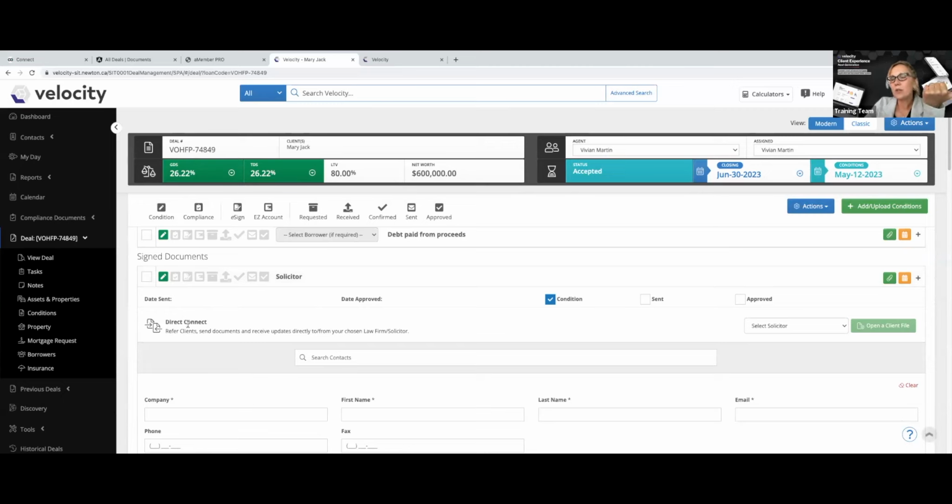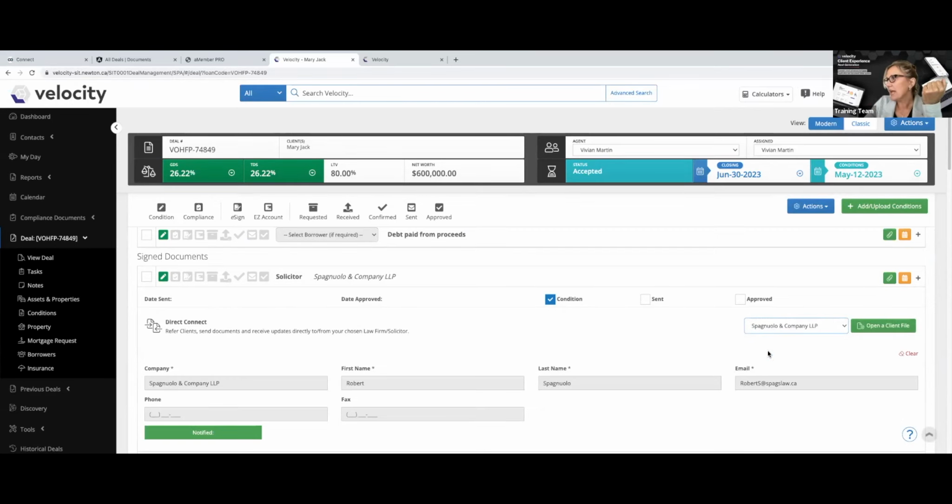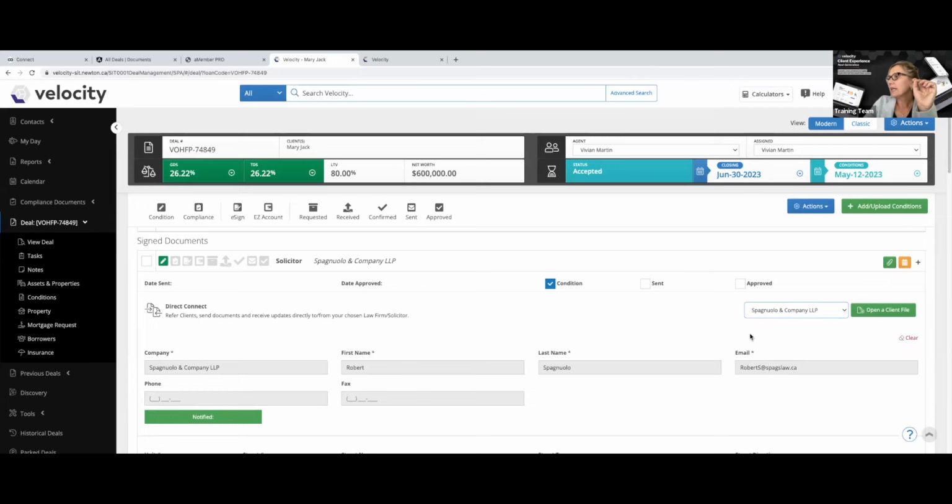We've got Spagnuolo that services BC, then any subject properties that are located in Alberta and Ontario. Your choice for best in class is Diamond and Diamond. How do you do that? Over here in the drop down, it's going to multiply with additional firms that want to come on board. They will be in this drop down. I'm going to choose Spagnuolo, Spags for short. And all I'm simply going to do is review here in the drop down, the contact information for Spagnuolo will pre-populate for you. You are simply opening up a client file.